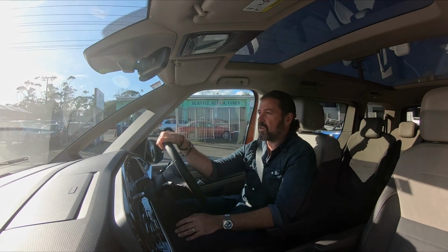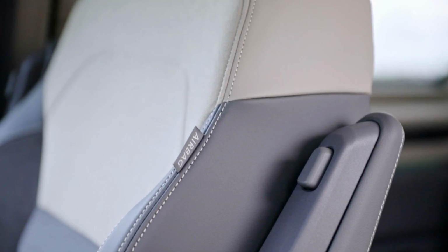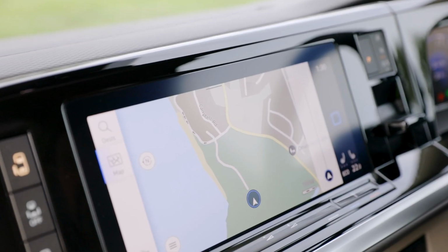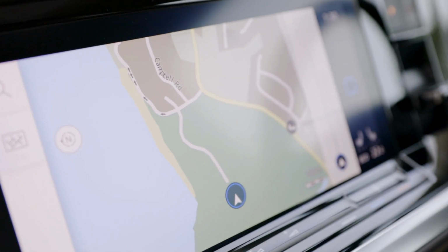So while the Volkswagen Multivan is technically part of Volkswagen's commercial vehicle lineup, there's nothing utilitarian about it at all. The surface materials, the upholstery, everything is top quality. You've got this amazing Discover Media system in front of you, which has a 10.25-inch touchscreen, and you've got satellite navigation as standard. This thing arrives with all the bells and whistles.